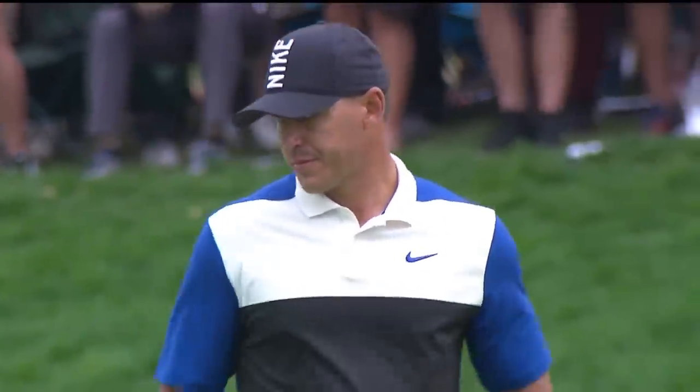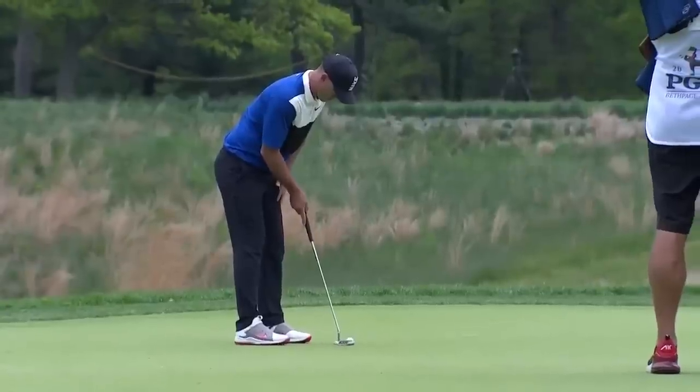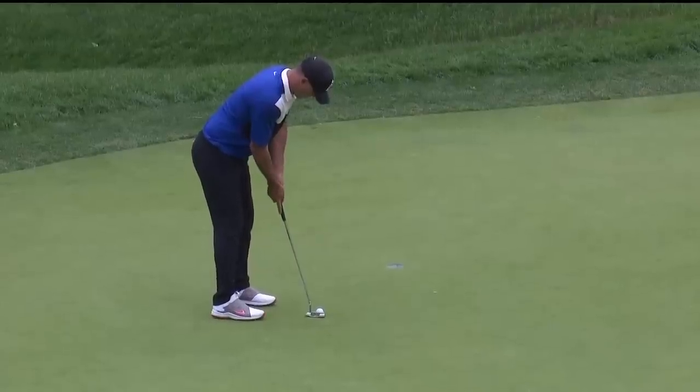And see it in his face. And plenty left on that. Yeah, one. This is to maintain the lead. 4 feet, 2 inches.